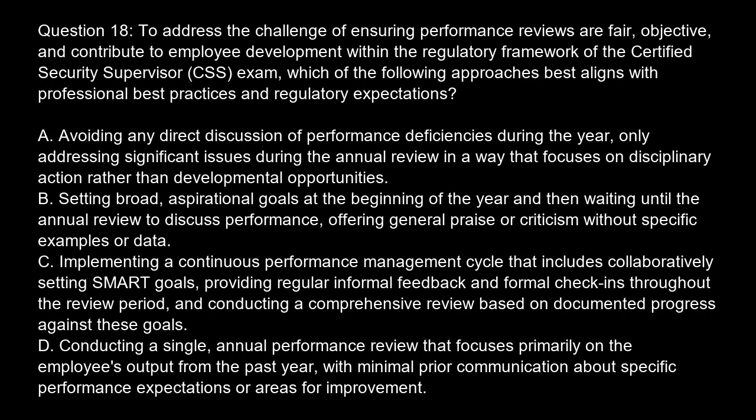Question 18. To address the challenge of ensuring performance reviews are fair, objective, and contribute to employee development within the regulatory framework of the Certified Security Supervisor (CSS) exam, which of the following approaches best aligns with professional best practices and regulatory expectations? Option A. Avoiding any direct discussion of performance deficiencies during the year, only addressing significant issues during the annual review in a way that focuses on disciplinary action rather than developmental opportunities.